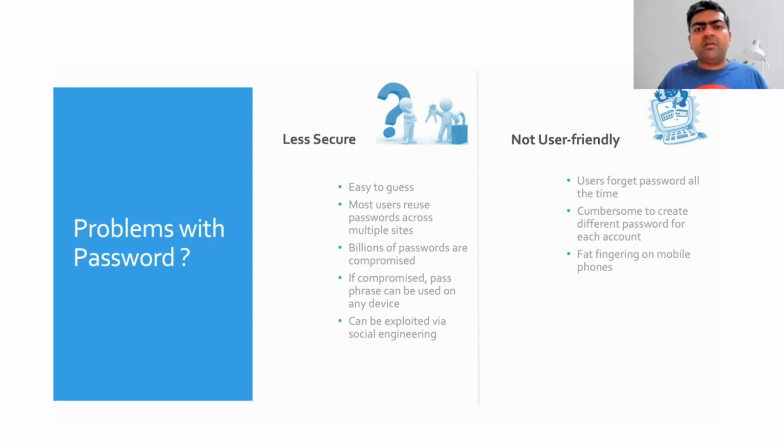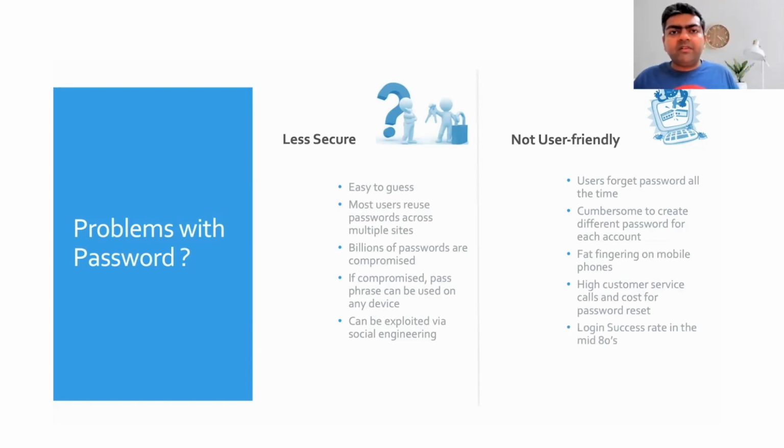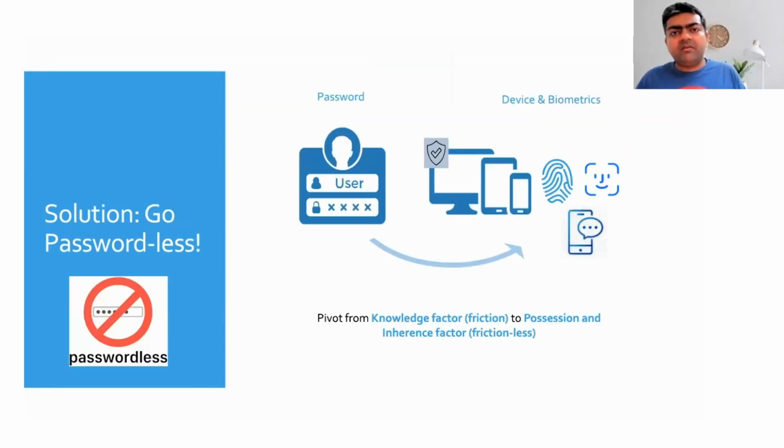Also, it is difficult to type passwords on mobile phones. And it is one of the leading reasons for calling customer care. Lastly, after all of this, the password success rate for your product is only 80%. Hence, going back to my previous slide, as login is very important, but something like a password has a success rate of only 80% or even lower than that, then that means that those users are not able to access your product. So what's the solution?